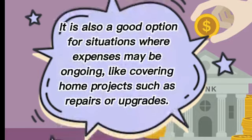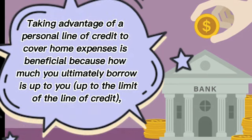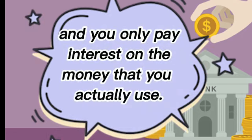Using a personal line of credit allows a borrower to pay off student loans from multiple lenders. It is also a good option for situations where expenses may be ongoing, like covering home projects, such as repairs or upgrades. Taking advantage of a personal line of credit to cover home expenses is beneficial because how much you ultimately borrow is up to you, up to the limit of the line of credit, and you only pay interest on the money that you actually use.